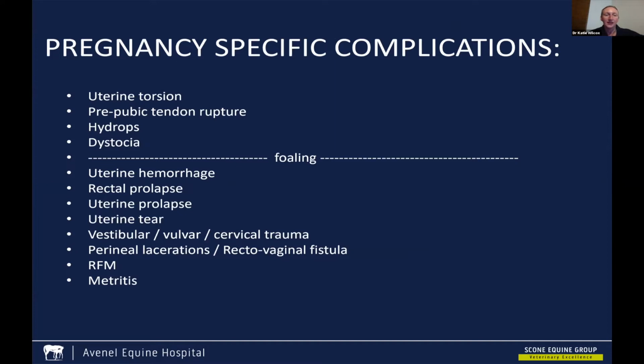So here's a list of some of the pregnancy specific complications I'm going to talk about. And we're just going to go through some of these in more detail. It's not a comprehensive list by any stretch of the imagination, but some of the things I thought were either more common or more interesting to talk about.